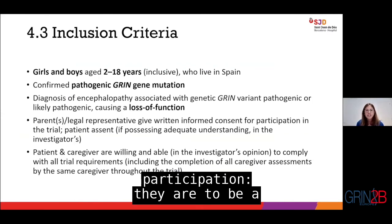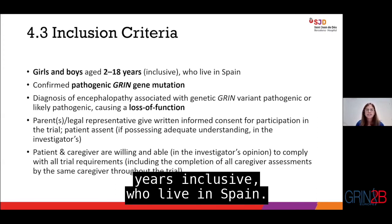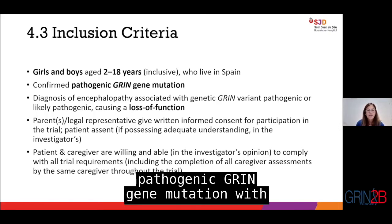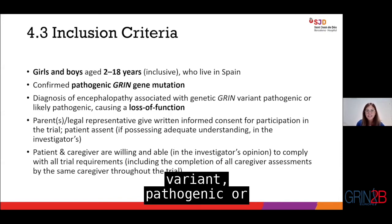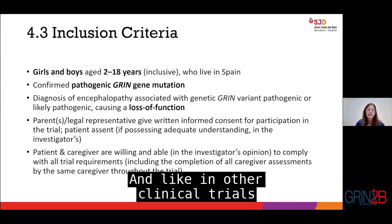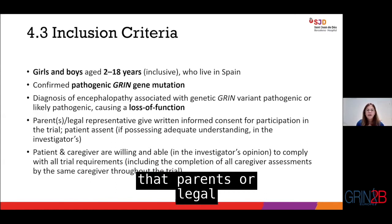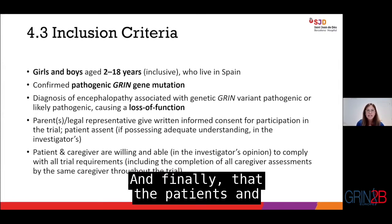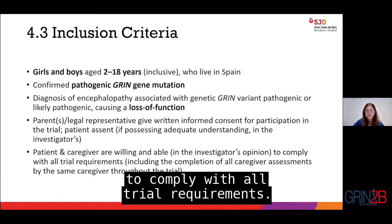About inclusion criteria for participation: to be a girl or a boy between 2 and 18 years inclusive, who live in Spain; patients who have a confirmed pathogenic GRIN gene mutation with a diagnosis of encephalopathy associated with a genetic GRIN variant, pathogenic or likely pathogenic, causing a loss of function. And like other clinical trials, it's essential that parents or legal representatives give written informed consent for participation in the trial. And finally, that the patients and caregivers are willing and able to comply with all trial requirements.